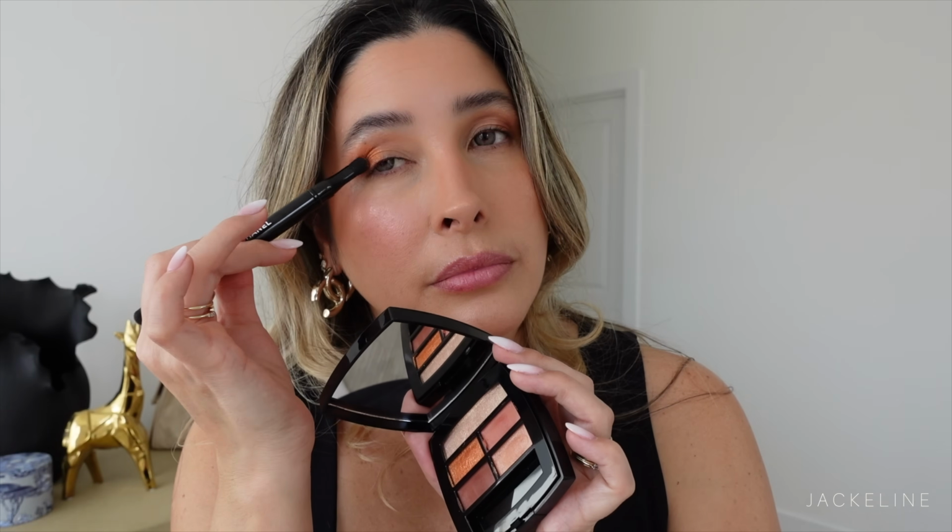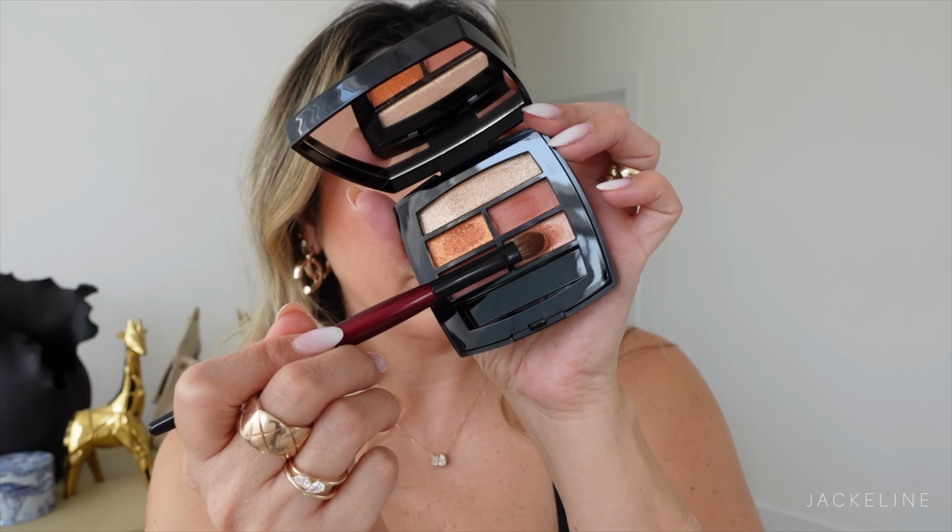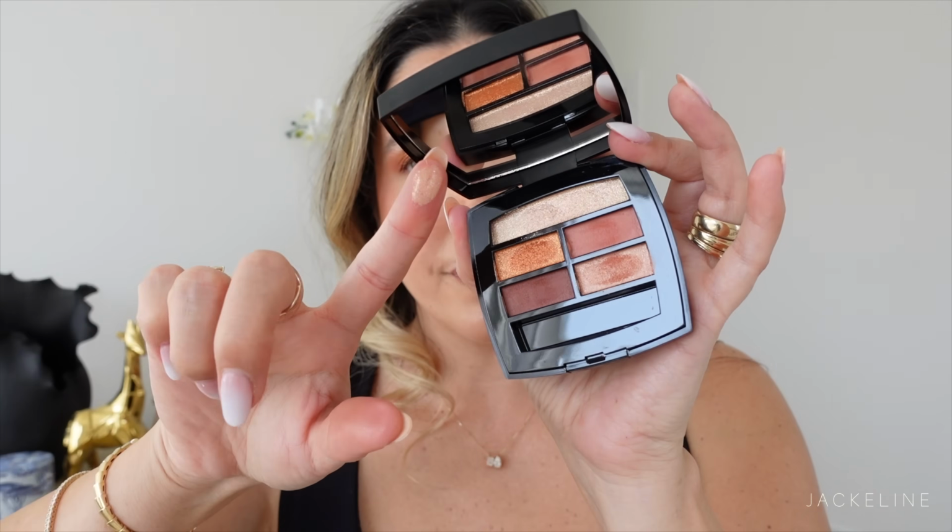No fallout. Satin shade with a Sonia G Builder Pro, and I'm going to apply it from the inner third all the way until it meets with the copper shade, the top metallic shade, and I'm just going to tap it right on the center. This is a soft golden tone, not champagne. It does have gold in it.